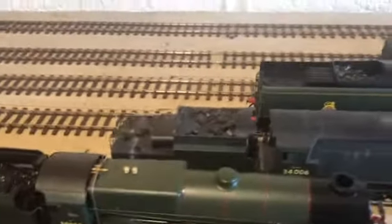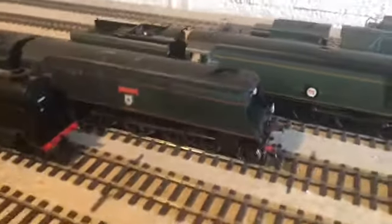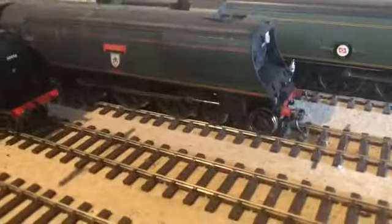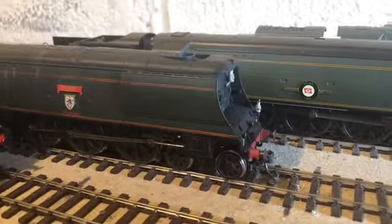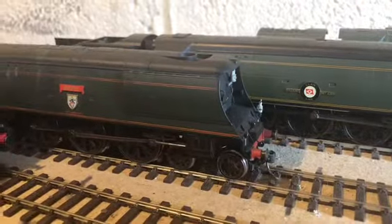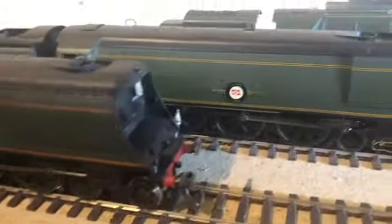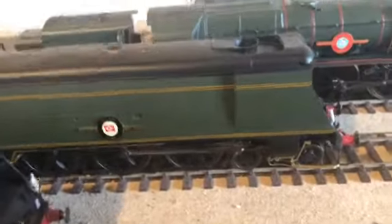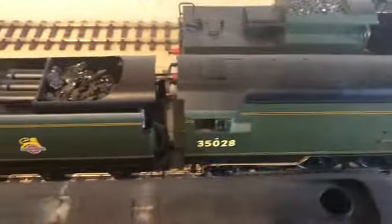This one was my second attempt at weathering, and I'm on the whole happier with this one. This is a West Country in unrebuilt form. I do have plans of getting a Battle of Britain in unrebuilt form, and then obviously West Country and Battle of Britain rebuilt. Alongside that, we have the bigger version. We have the Merchant Navy. This particular one is Clan Line in unrebuilt form.